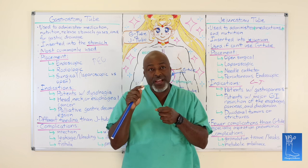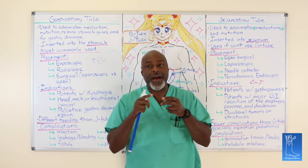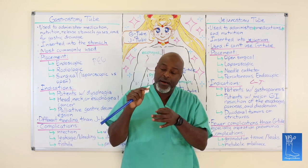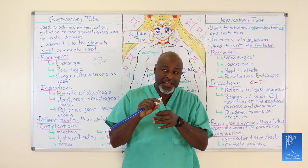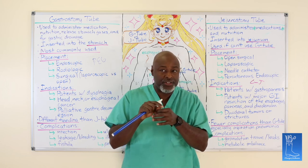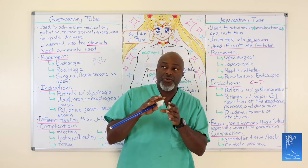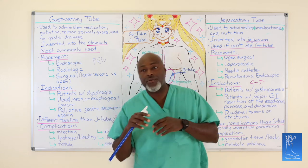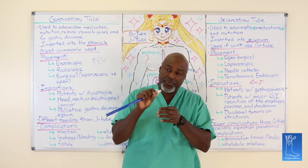G-tubes don't really get infected. If you have an infected G-tube, that means it's probably in the skin and in the wrong spot and needs to be removed and replaced. In him particularly, because he's so thin and not getting enough nutrition, it just erodes through. He also has that hernia, so his tissues, when he moves left or right, the tube moves a lot. So again, it keeps pulling.